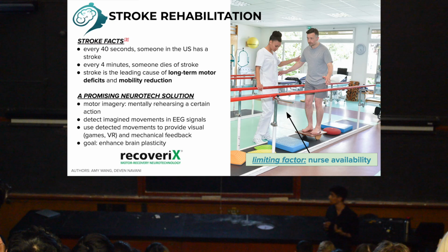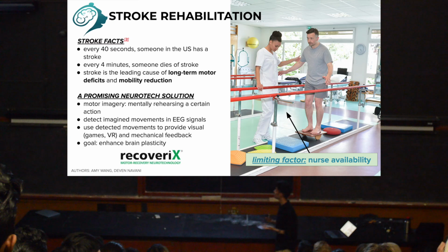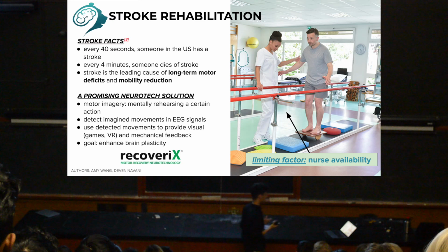So now the question is, can we use technology? Can we not replace the nurse, but can we help the nurse, or can we allow patients to rehabilitate themselves, right? So there's one promising neurotech solution. It's called motor imagery. It's based on EEG, which we'll talk about later.